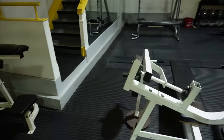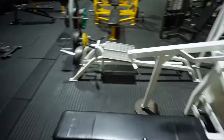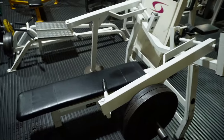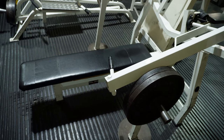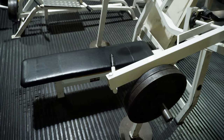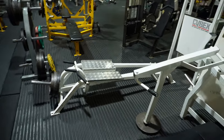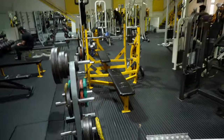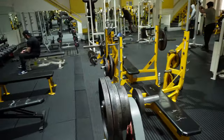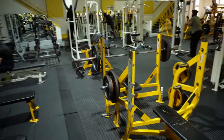Come round this way. We've got the Hammer Strength flat press, plate loaded. That's quite a handy piece, but it can stretch a bit much, so usually people put the weights underneath the pads there so it doesn't go down quite as low. Then you've got the T-bar. You've got two flat benches here. So we've seen the incline and decline, but you've got flat barbell bench press stuff.